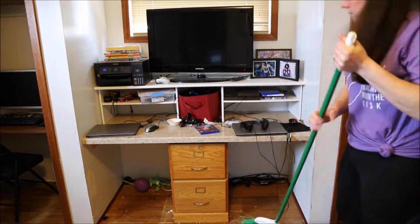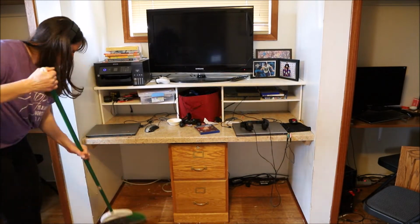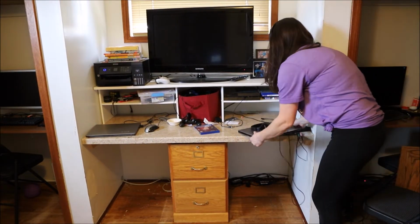Another area in the room is where the kids play their electronics. We have a PlayStation that they use and also a couple of laptops that they share. And this area can also get pretty messy.